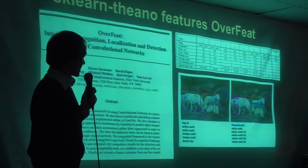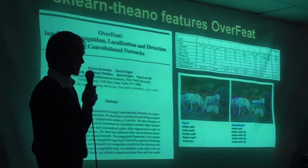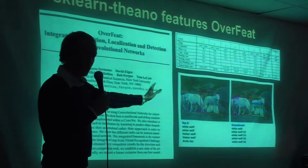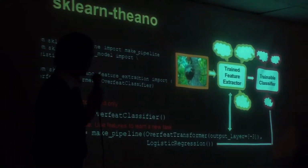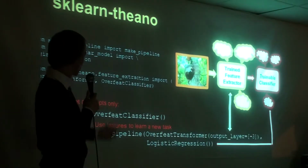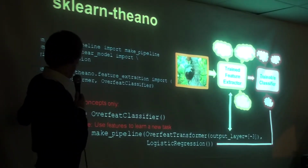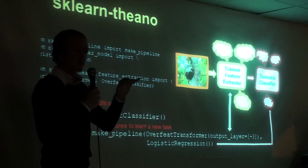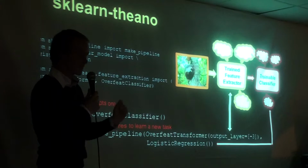So one of the nets that we're making available is Overfeat, which was contest winning in the end of 2013, beginning of 2014. The architecture is here on the top right. It can detect white wolves very well, among other things. It had a very, very good error rate at the time on ImageNet. So what we do to be able to classify now is we make a pipeline with what we call Overfeat transformer or Overfeat classifier. The first pipeline would be just Overfeat classifier if the concept that we're talking about is already one of the 1,000 ImageNet concepts. We just need Overfeat classifier, put the image in, it will tell us what it's seeing.